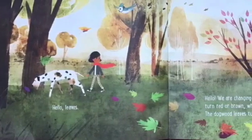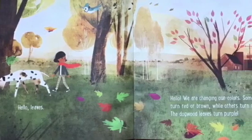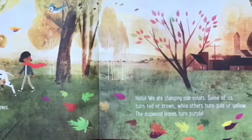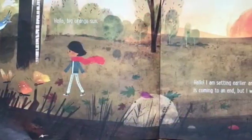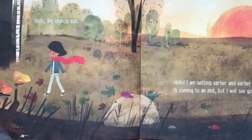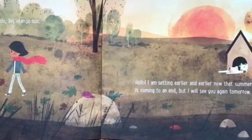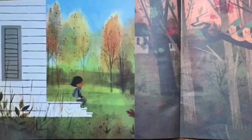Hello, leaves. Hello. We are changing our colors. Some of us turn red or brown, while others turn gold or yellow. The dogwood leaves turn purple. Hello, big orange sun. Hello. I am setting earlier and earlier now that the summer is coming to an end. But I will see you again tomorrow. Goodbye, summer. Hello, autumn.